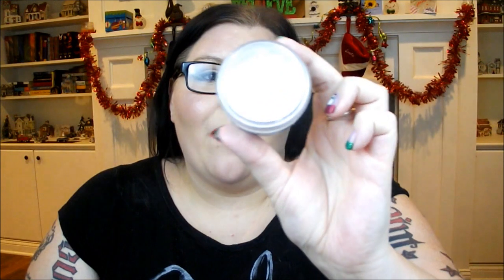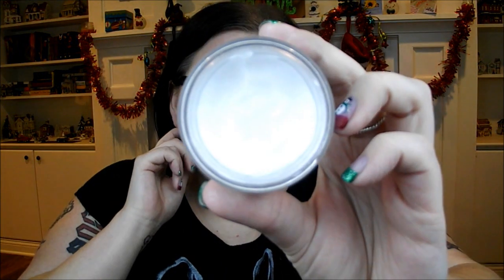So afterwards I need to moisturize, and I use this baby. Now this is called Time Balm, and it's by The Balm. It is a little bit more of an expensive product, but it's absolutely fantastic. Now I've had this since about April, and I am about halfway through it, and this is a 1.7 fluid ounce jar. This is fantastic. Like I said, I don't use it every single day. I use it about twice a week after I have used my sugar scrub to really lock in that moisture, and I absolutely love this.